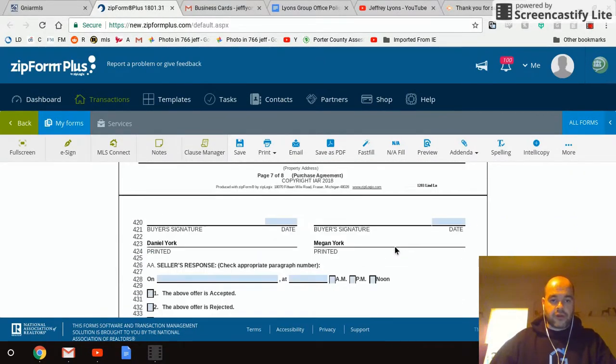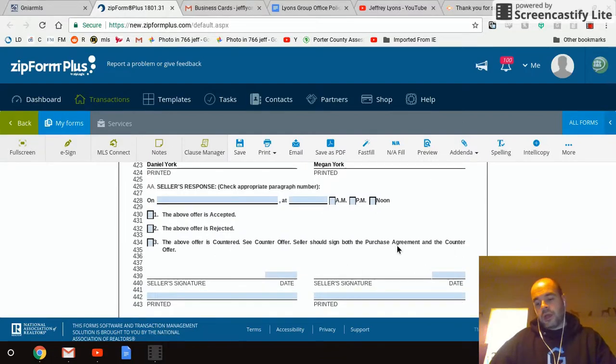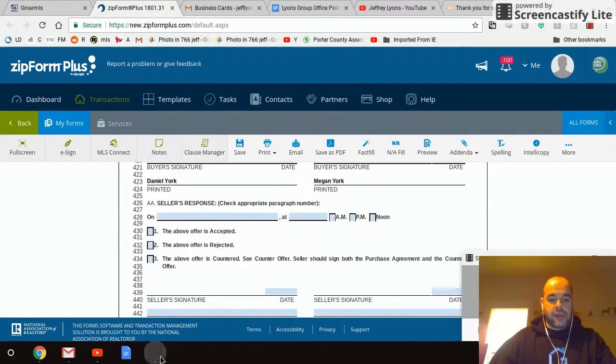So that's basically it. Then we're going to send this off with the other applicable documents to get e-signed, and then we go from there. That's really it. Thanks.